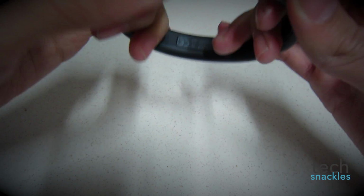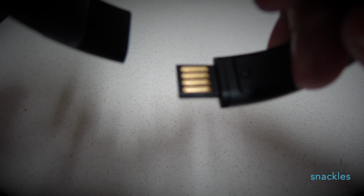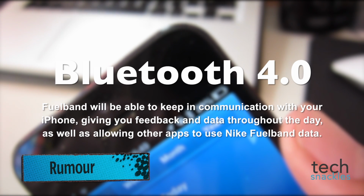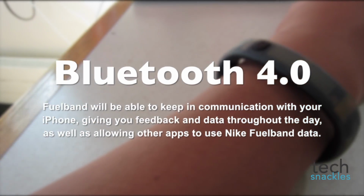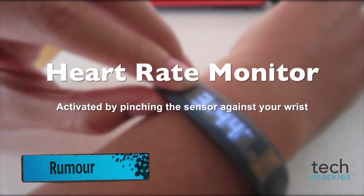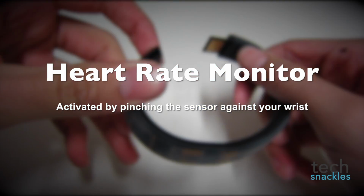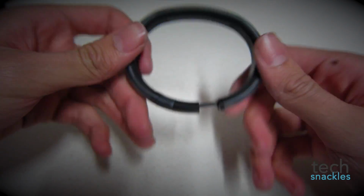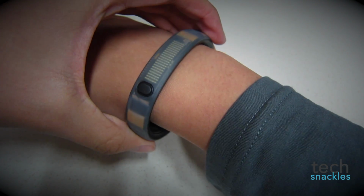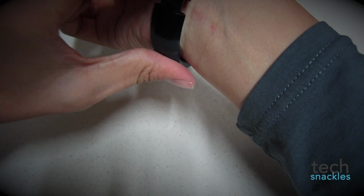But anyway, one of the rumors circulating around is that the second generation FuelBand will support Bluetooth 4.0, which will allow it to sync up throughout the day and also allow other apps to make use of the FuelBand, which would be really nice. Second up is the heart monitor, and that should prove to be a key essential feature for all future wearable fitness tracking technology. Everyone wants to know if their heart is normal. If Nike is able to include this feature in such a thin and light product like this, it could be pretty awesome and a little bit of a game changer.